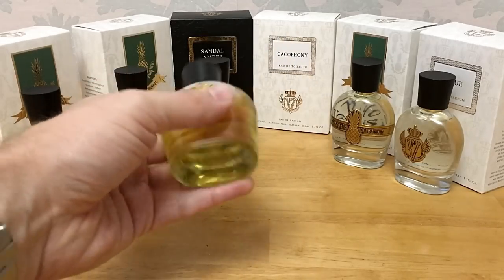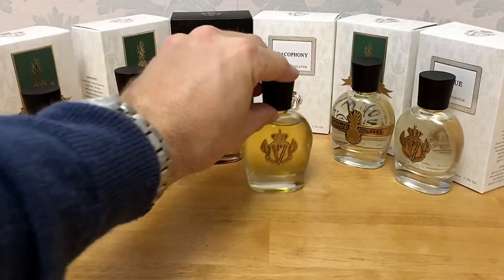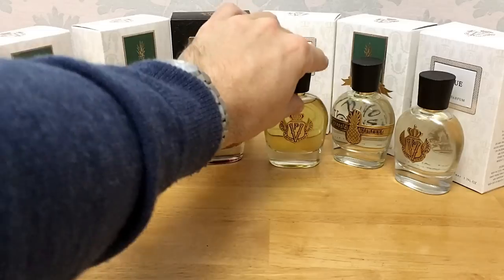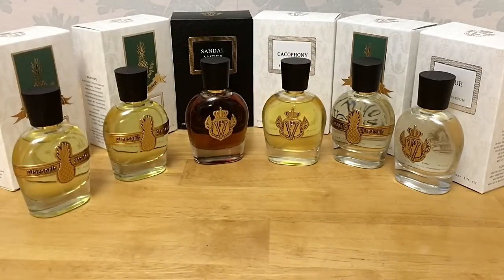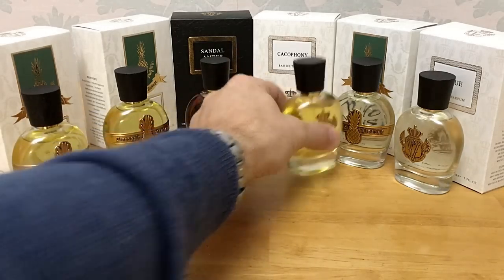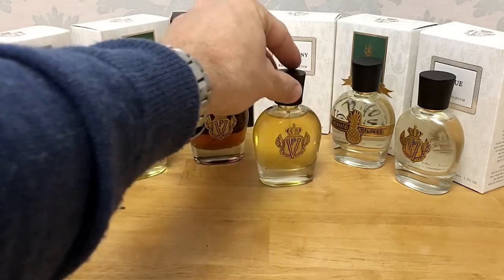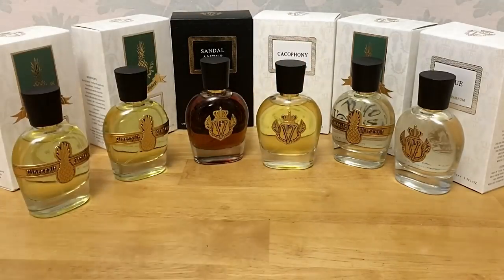Cacophony is the next one, and this is their take on Chanel's Coromandel, an exclusive from Chanel, Les Exclusives, and it's the Eau de Toilette version that they've copied. They used to be Eau de Toilettes, then they were reformulated as Eau de Parfums. Most people say they smelled better when they were Eau de Toilettes. So they're calling this Parfums Vintage an Eau de Toilette. I suspect it's still really more like Eau de Parfum concentration of oil, but they just wanted to highlight that they are really trying to copy the vintage juice.